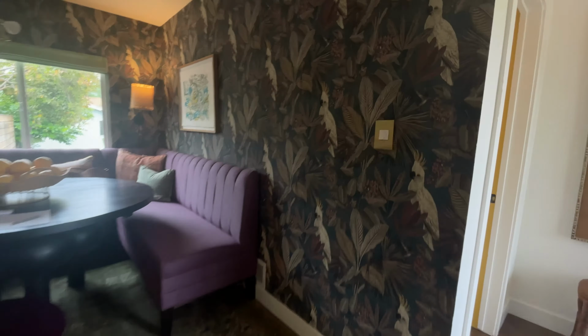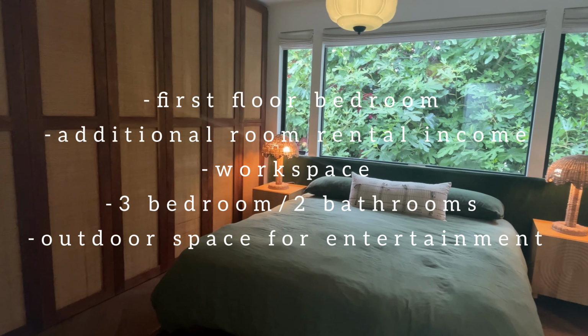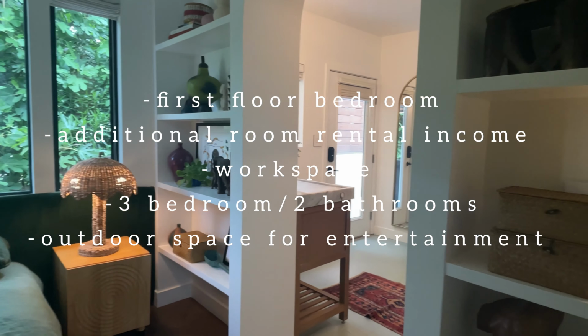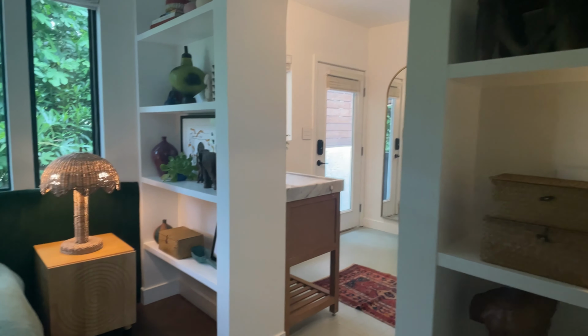So what are we looking for as far as what our client needs? The list goes as follows. The clients need a first floor bedroom, which we've already seen. They need an additional room for rental income, which this property does have. They need a workspace. This property also has workspace. They need 3 bedrooms, 2 bathrooms, which this property has more than that. And they need outdoor entertaining space. Shortly we will go outside and take a look at the rest of the home.